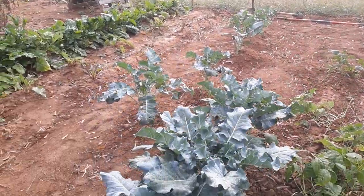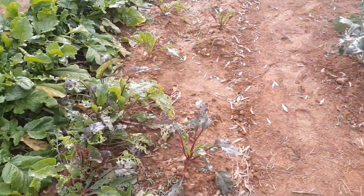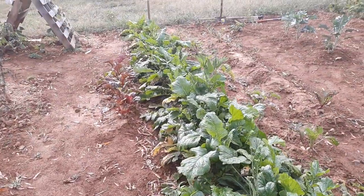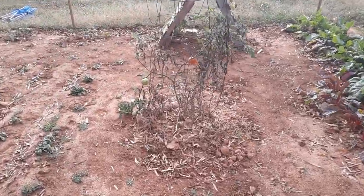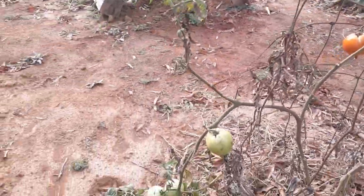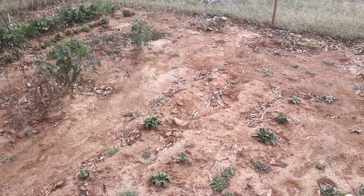Got broccoli still trying. Got real leggy this year. Got turnips, beets. A couple of them bolting. We'll let those go to seed. Still got tomatoes kicking. They're trying. Some of them are kind of sad and dead, but we still got some in here. Considering we started these late this year, we planted all of these in August.